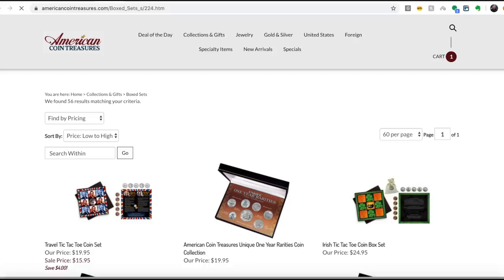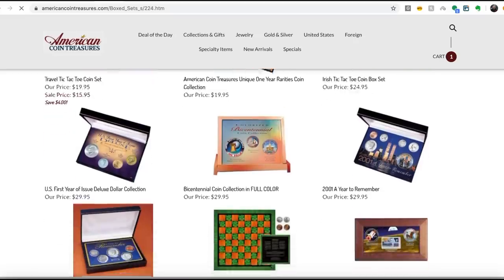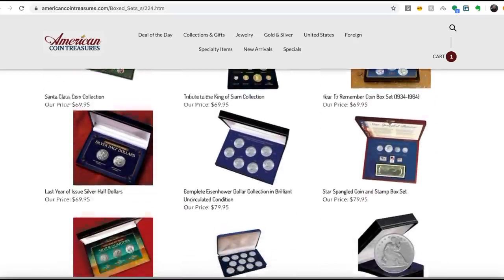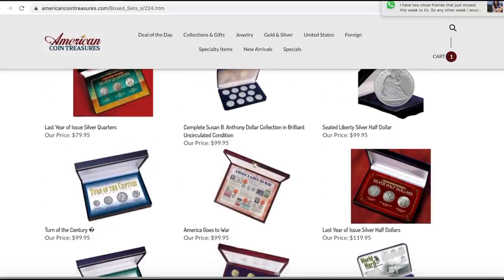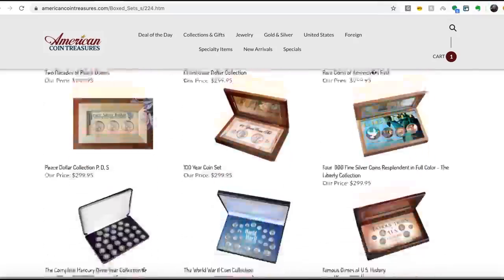That is absolutely absurd. The company that produces these is called UPM, not to be confused with UPMA, which is an unrelated and very reputable company, but UPM, which is sold under the name American Coin Treasures, is absolute garbage. Let's take a look at some of the things that they have for sale and see what kind of ripoff they are. First off is this one.